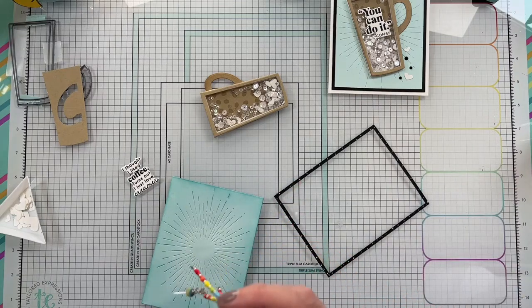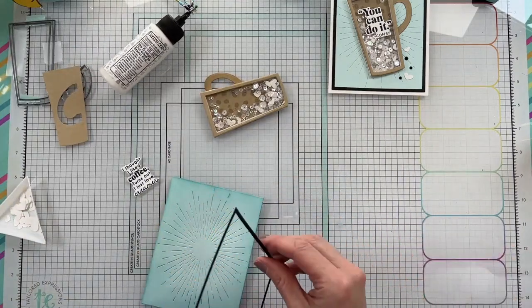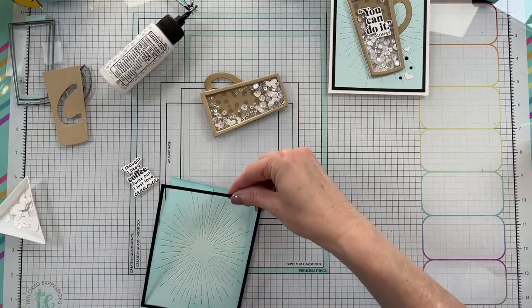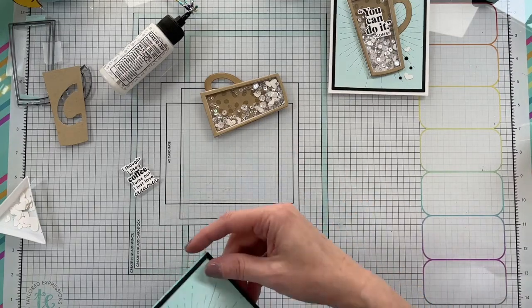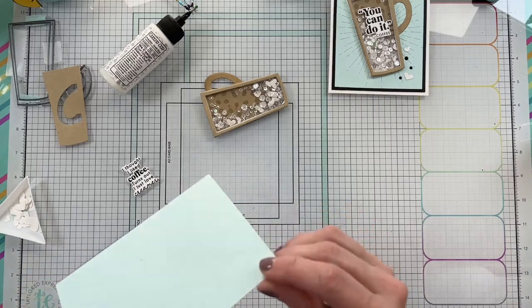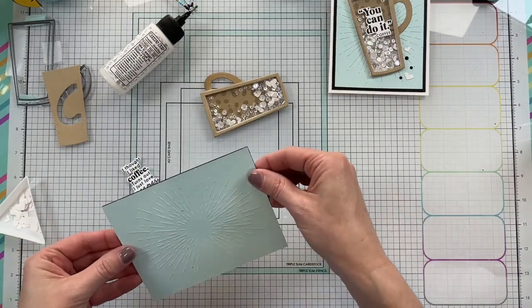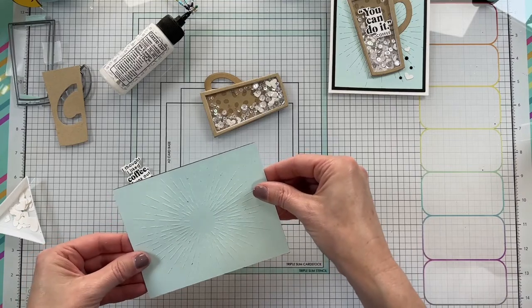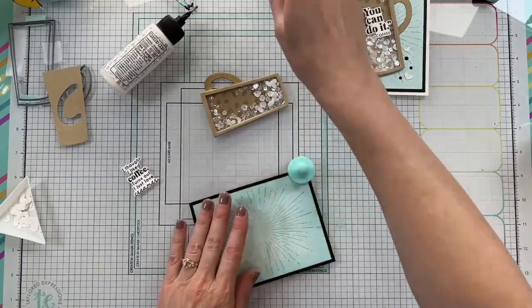Okay, a little bit of Barely Arts glue. Line this up all the way around. I like to check this from the back because I know they're the exact same size. So as long as they're lined up, that'll be perfect. There we go. Set that to dry for a minute.